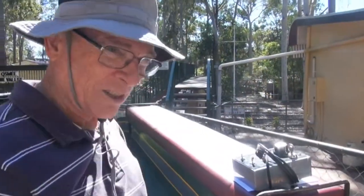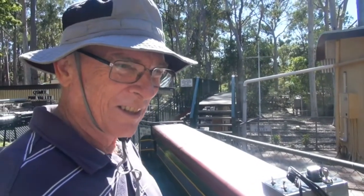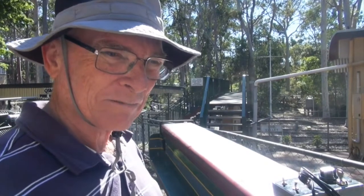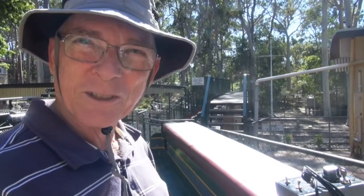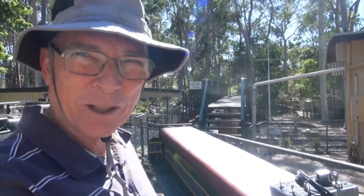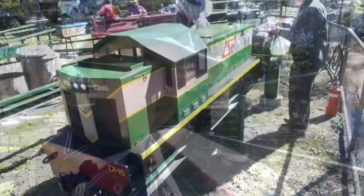The old DH6 Queensland Railways locomotive, battery electric. We'll give it a run on this track for the first time, see how it goes. Lovely, thank you. What is your name? Michael. Mike Davin from Townsville. Thank you, Mike.